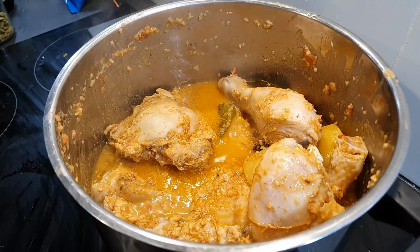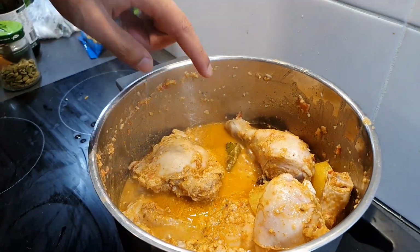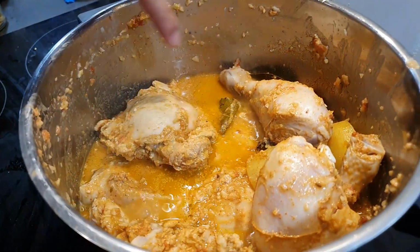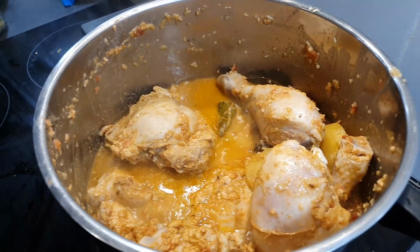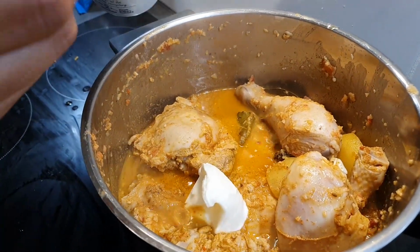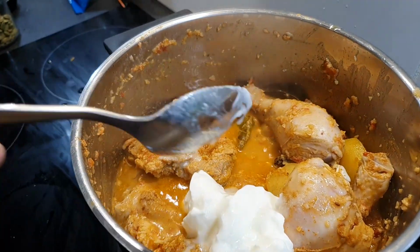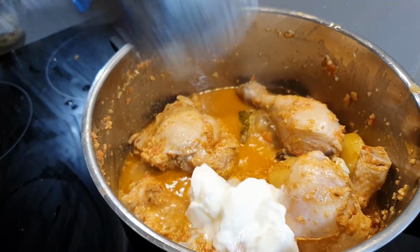So okay, the chicken has been cooking for about 10 minutes. As you can see, the yogurt released quite a lot of water, so now it's starting to look like a curry. But I'm gonna help it along with some even more yogurt. So I'm going to put about 2 more tablespoons. Let's do 3. Why not? 3 more tablespoons. So we did 3 tablespoons in the marinade, and now we're putting 3 more.